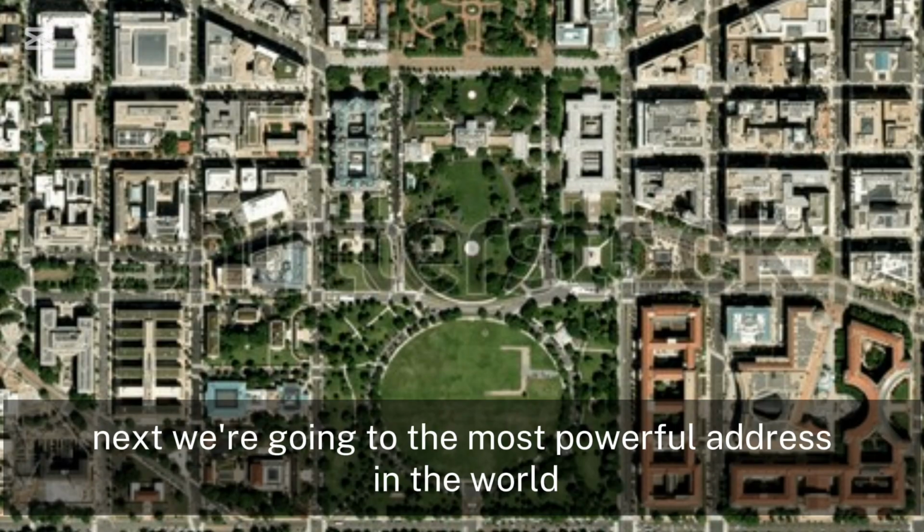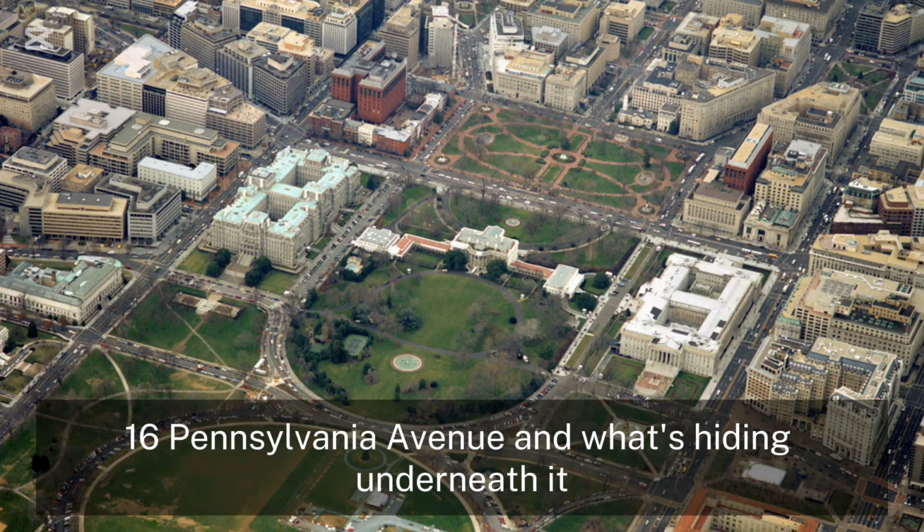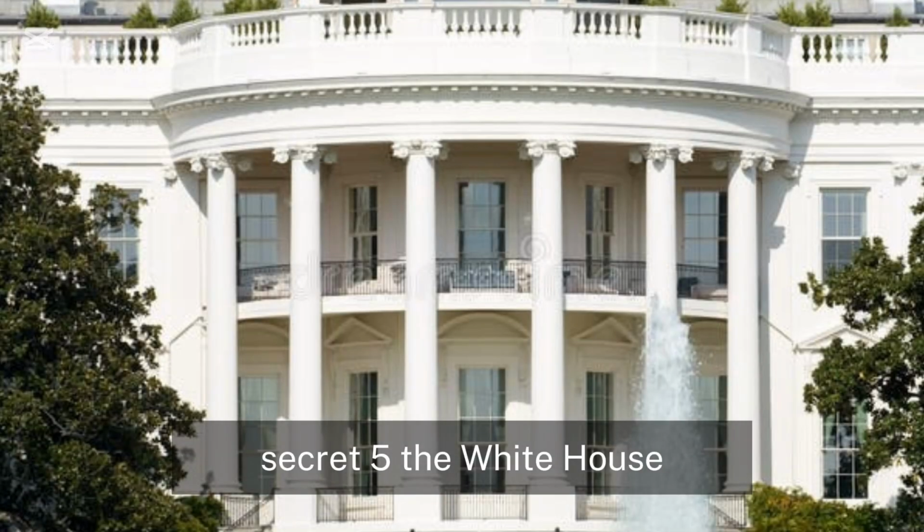Next, we're going to the most powerful address in the world, 1600 Pennsylvania Avenue, and what's hiding underneath it. Secret 5. The White House secret tunnels.